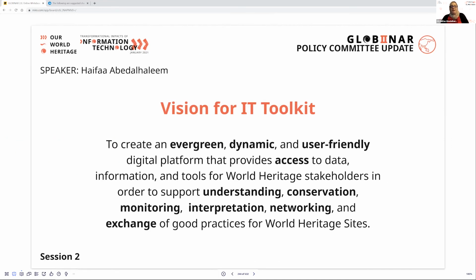So the vision is a long-term vision: to create a very green, dynamic, and user-friendly digital platform that provides access to data, information, and tools for World Heritage stakeholders in order to support understanding, conservation, monitoring, interpretation, networking, and exchange of good practices for World Heritage. And we put World Heritage stakeholders because we are hoping that this toolkit will serve the widest range of practitioners or users as we can. Next, please.